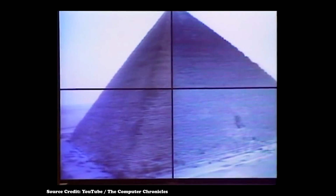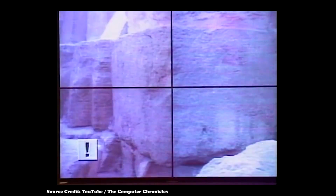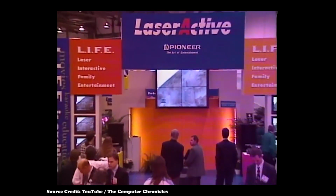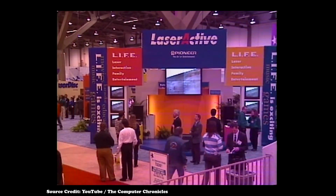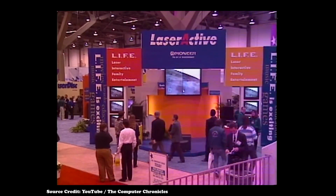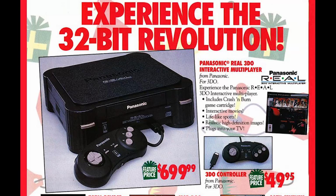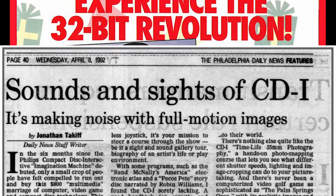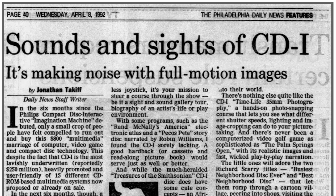One thing the Pioneer wasn't forthcoming about during the Winter CES, however, was the suggested retail price. At the same show, 3DO and Panasonic were telling the world their interactive multimedia player would cost $700 at retail later that year. The CDI originally hit the market in 1991 at $800. How much would all the versatility of the LaserActive cost at the counter?